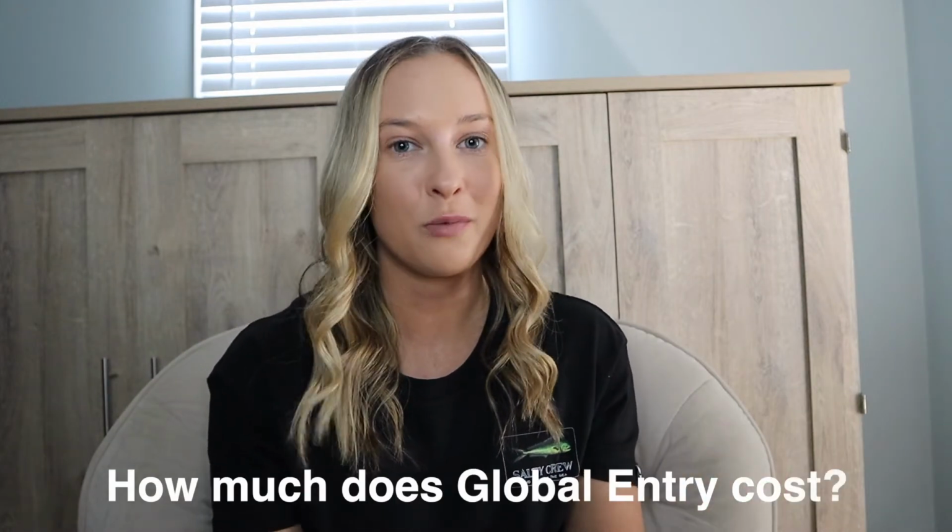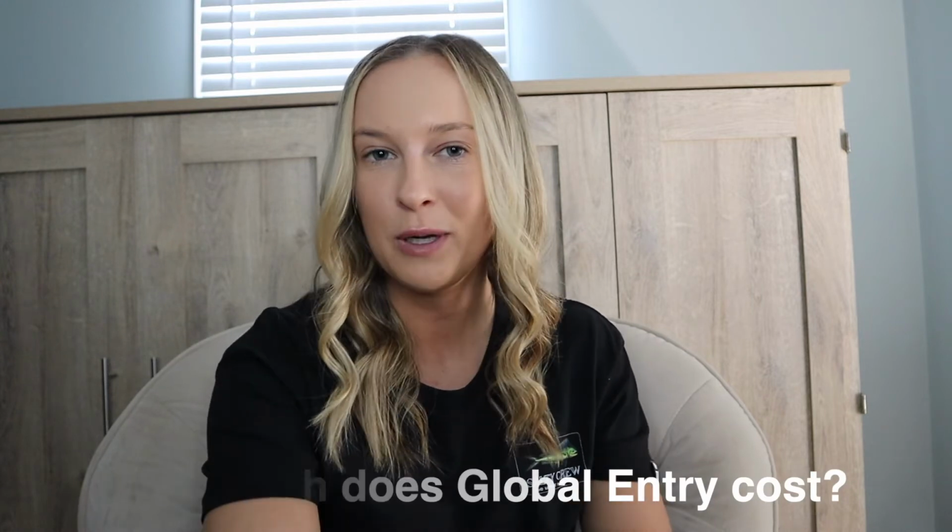How much does Global Entry cost? It's a little bit more than TSA PreCheck. It's $100, which honestly isn't a huge difference. That covers the cost of running the program, like the interview process, the application process, the background checks, and everything that goes into running the program. And for 5 years, I don't think that's a bad deal at all, especially with how much I travel. So that also includes TSA PreCheck and the ability to get an expedited customs experience. In my opinion, it's totally worth it.